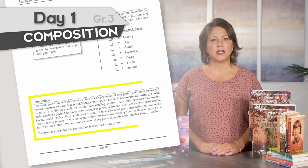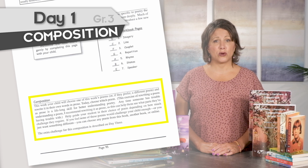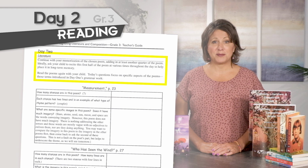Composition. Your assignment this week is to choose 1 poem to rewrite in prose. Tips are in the teacher book. Day 2, reading. Continue to memorize your selected poem. Focus on the first half of the poem and recite it several times today.